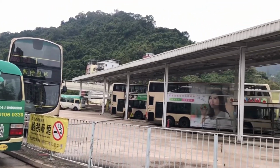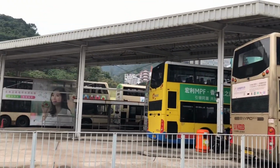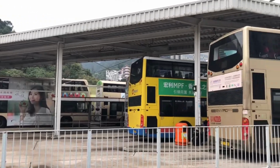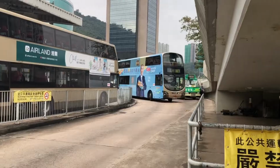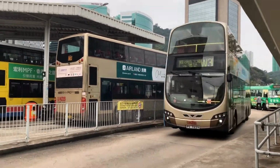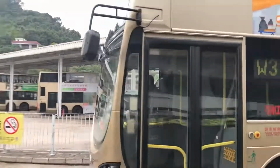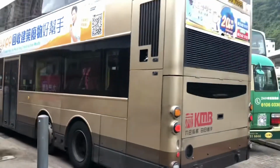85K, which goes to Hang On Estate in Hang On Station, and also one of my favorite routes, 263, which I filmed, going express to Tuen Mun Station. What the hell is this? What is this? Wait, why the hell is there an egg on the W3? There's no way. What is this? This is a big old huge C right here.